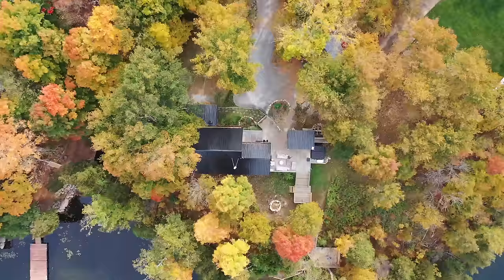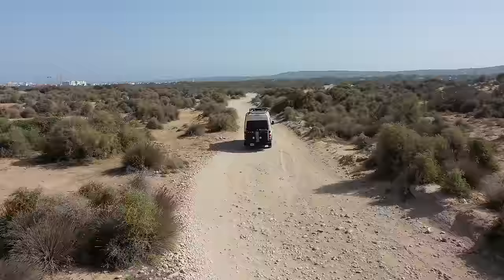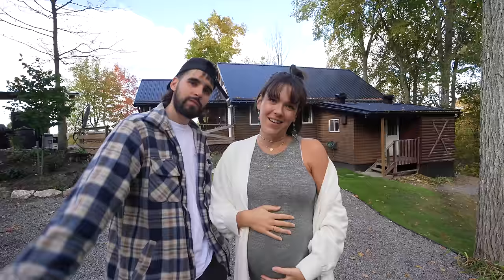This cabin was originally built in the 70s and sits on 3 acres of land with nearly 600 feet of waterfront shoreline. After many years of full-time van life, the pandemic brought us here to the Canadian wilderness. Come on in, we'll give you a tour.